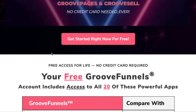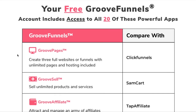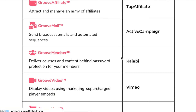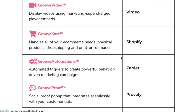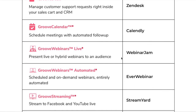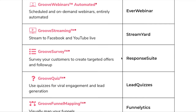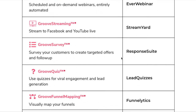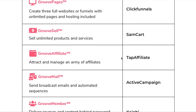You get access to a lifetime membership with 20 apps included. And my top favorite apps are the GrooveFunnel pages that give you hosting and allow you to create 3 websites or funnels. Groove Video, so you can display videos using the player embeds. And I like the Groove Quiz for lead generation.